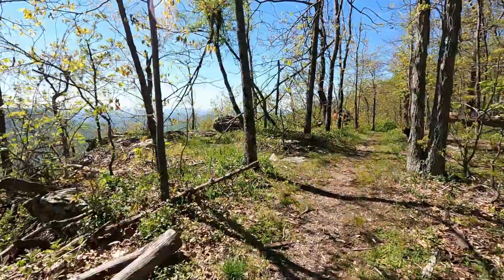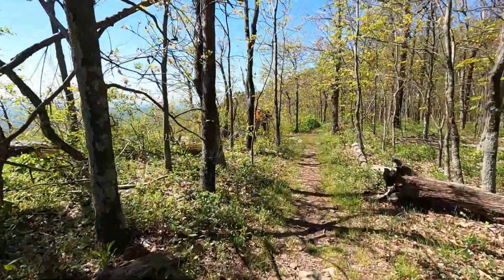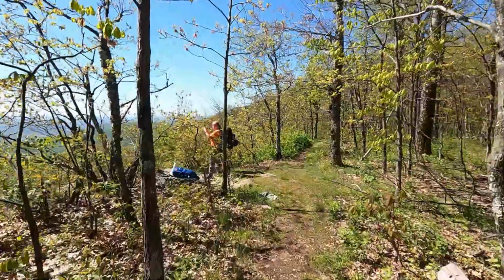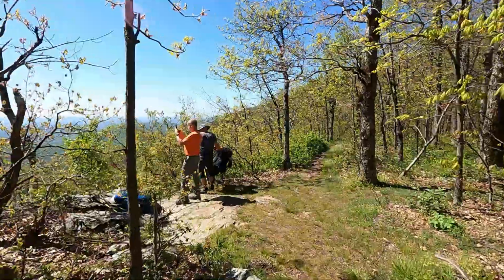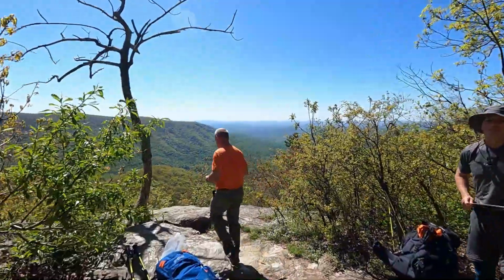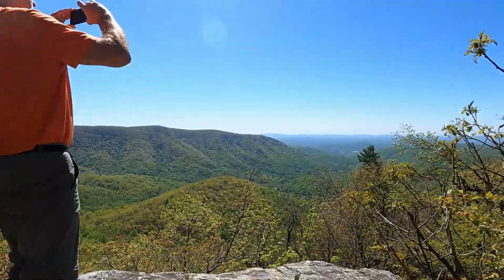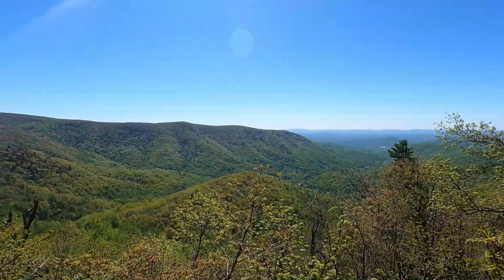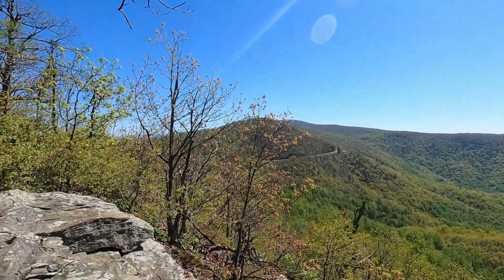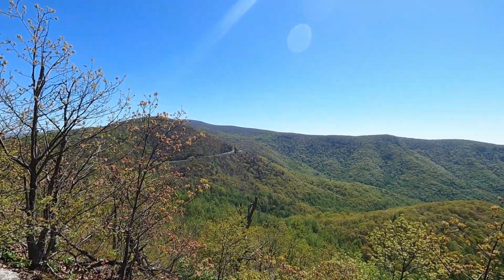I think we have finally made it to our overlook. This is going to be our lunch spot. Pictures just don't do it justice. Some little valleys and gaps.